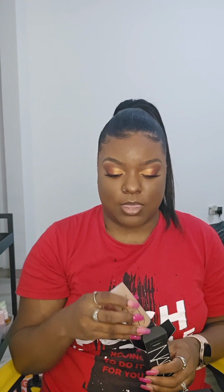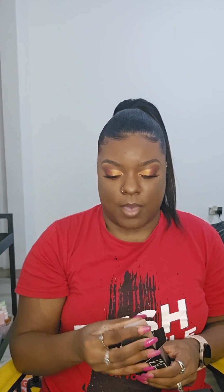First things first, I ended up picking up the NARS Soft Matte Foundation in the shade Marquises, I think that's how you pronounce it, and I believe this is my correct shade. I did test this out in a couple of shades, but the lighting inside of Sephora sometimes can be misleading when you go to pick out your foundations and concealers, so keep that in mind. But I do love the packaging of this. I love that the bottle is squishy, it's not glass or anything like that.